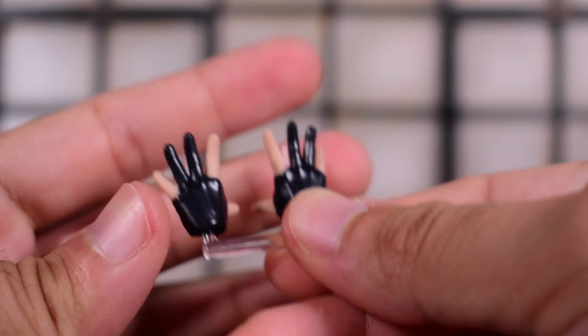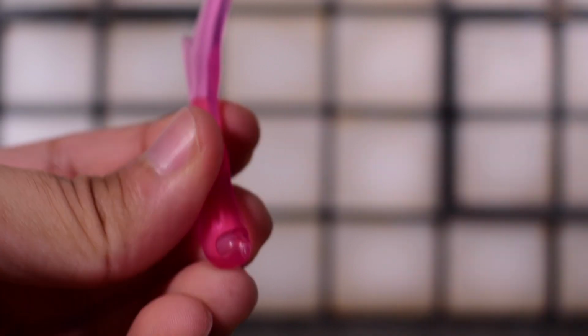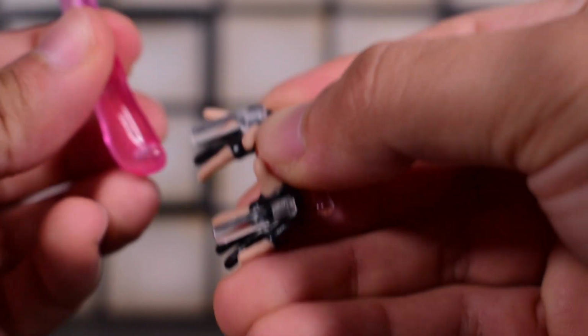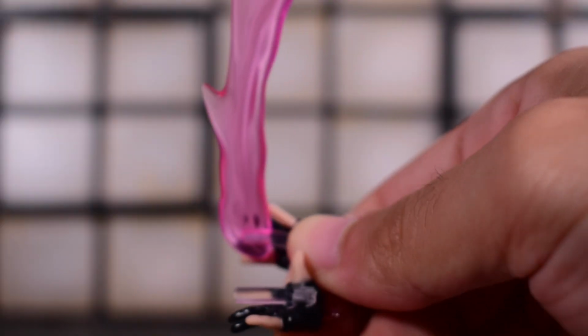And then lastly, we get these wide open hands that have these giant pegs there. Of course, this is for the big effects that we just saw with the peg holes there. And they're really, really big, thick pegs so they can withstand the weight of these things. So just like that, just pegs right in.